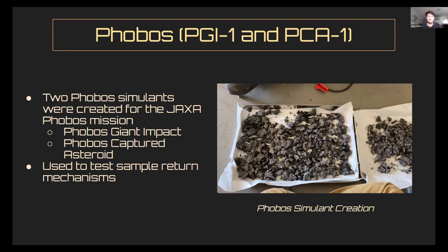The general theory is that something impacted into Mars and ejected Phobos, and then it started orbiting. Whereas Phobos Captured Asteroid is a lot different from Martian mineralogy, and that theory is that Phobos was simply an asteroid that got captured in Mars's gravity and is now one of its moons. This simulant is specifically used, or it was specifically used, to test the sample return mechanisms for that mission, which is really cool to be involved in such an amazing project.